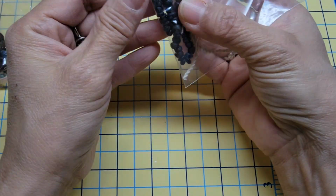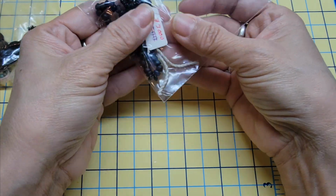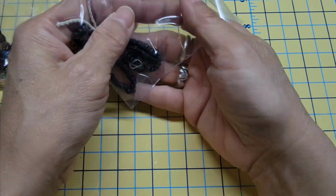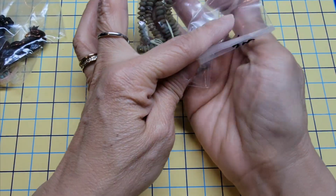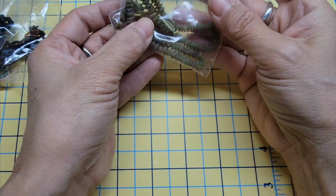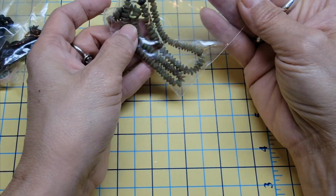Not sure what these were, but I just loved them. And they looked kind of old and antique. And I liked the organic shape. They're just black. And then this, which was, again, not even sure what it is. But they just looked really beautiful. And so I got these.